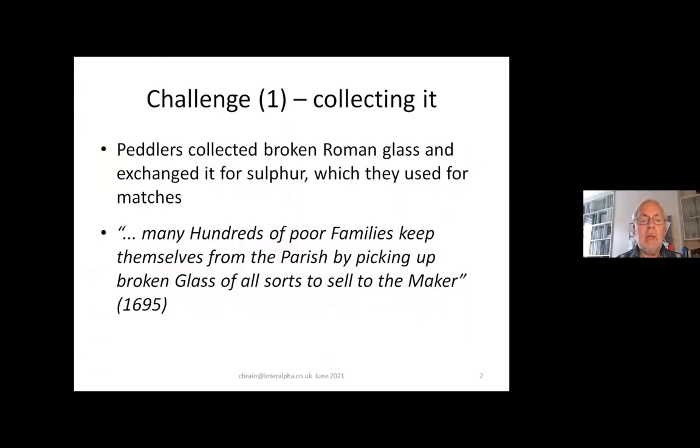And first of all, the first challenge I want to pick up on was the problem of collecting it. How did the manufacturers get it back to remelt it? And I found an interesting quote. I'm not sure where it's from, but in Roman glass times, peddlers collected broken glass and exchanged it with the manufacturers for sulfur, which they then used for producing matches. So here you've got really quite a complex cycle of activities that turned broken glass into sulfur, into matches, and in due course, into remelted glass.